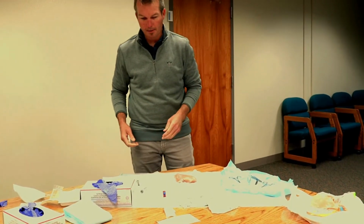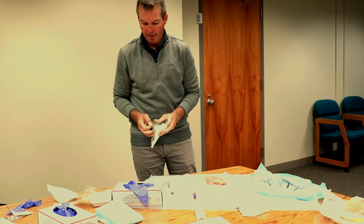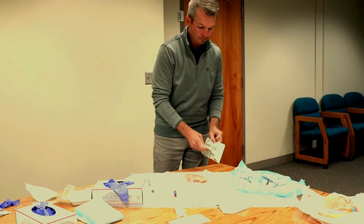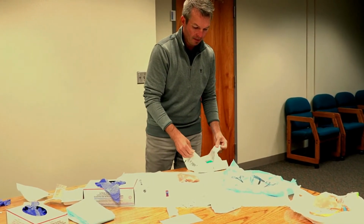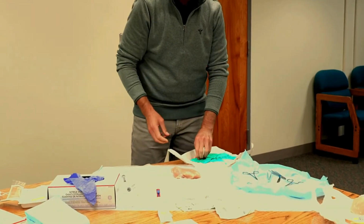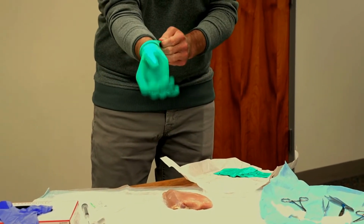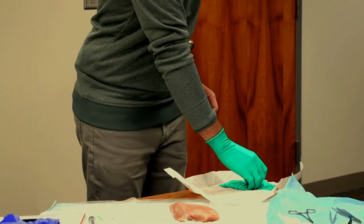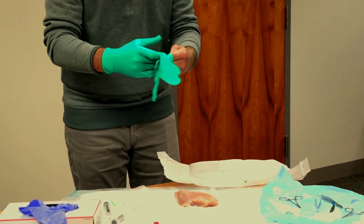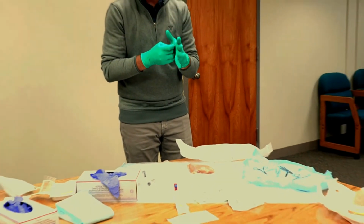And then what I would do is I'm going to be putting on my sterile gloves. This is a sterile technique because there is a risk of infection anytime you're breaking the skin. And so we want to use sterile technique for this procedure. So we start with our gloves, and then making sure not to touch anything else, not to touch your other hand with your sterile hand. And so now my hands are sterile.